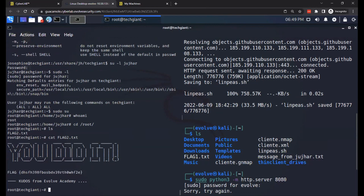There are other ways to get into this box. If you want to go ahead and explore other alternatives, please be my guest. There's certainly a lot of local privesc opportunities here. It is an older Ubuntu box, and there were plenty of CVEs, so you could have fun with things like Dirty Cow if you wanted to play with this over the couple of weeks that it's available for you. But I hope you enjoyed.